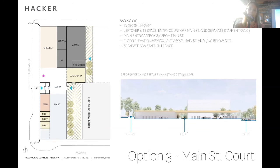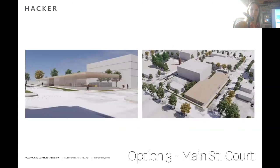It also gives the community room an opportunity to open onto that entry court. And then there is still a secondary entrance from the northeast directly from City Hall, which in this diagram is shown as more of a private staff-only entrance, but it could certainly be adjusted to be a secondary entrance for the public as well. This is a view of that one from the street and then from the aerial perspective.